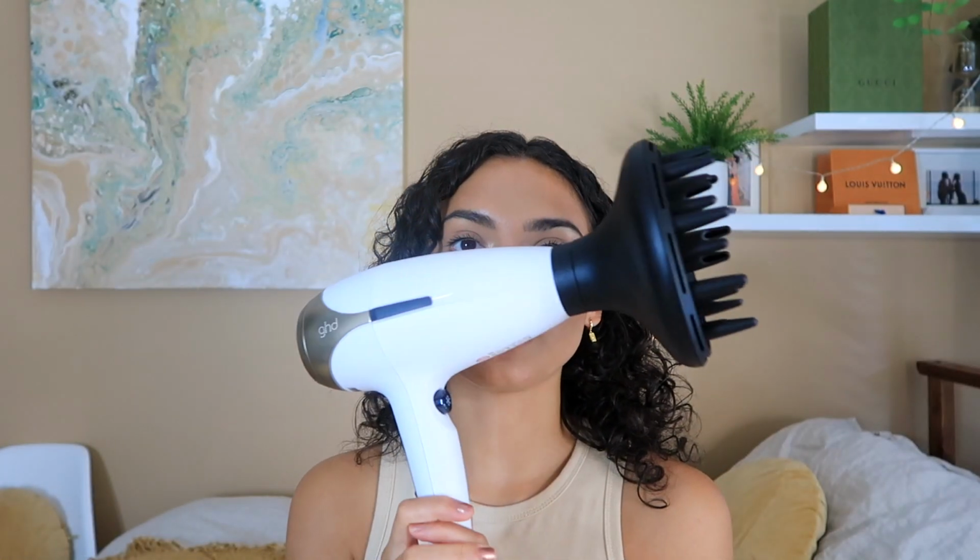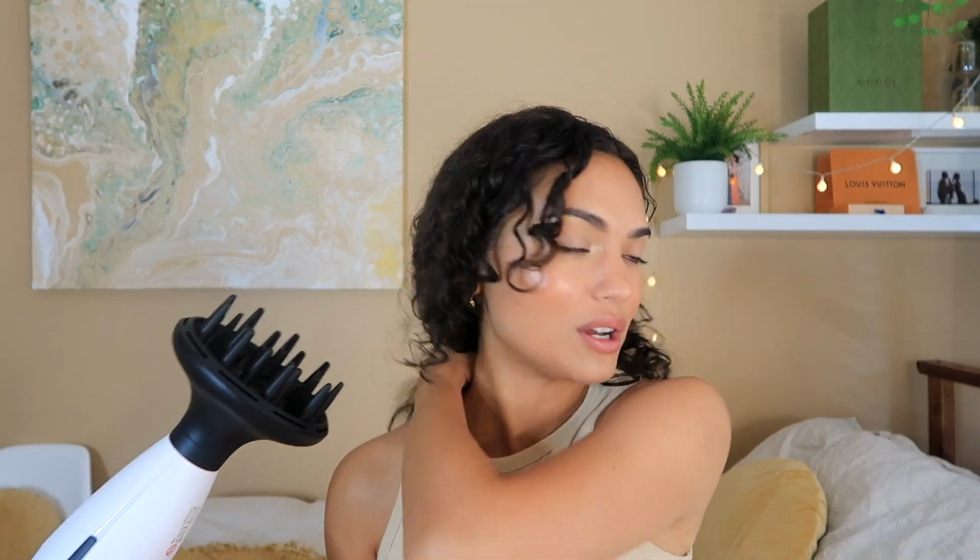Alright, I'm going to diffuse the rest of my hair and I'll show you the results. So today I'm using the GHD Helios diffuser. I also have a Parlux diffuser, which I use equally as much. That's in my curl routine video, and I also go through more details about diffusing there. But basically when you're diffusing, you want to think of it as setting your curls in place. You don't want to blow it around or touch your hair too much, which I'm guilty of. I touch my hair a lot. You just want to set your curls in place, make sure they dry in a nice defined pattern.